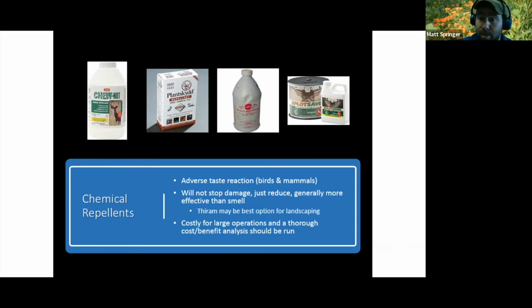There is an option for consumption, of garden plants. There's a capsaicin chemical repellent, which is basically hot sauce that has to be repeatedly applied about every other week to be effective, and it does get very costly, and it can alter the flavor of whatever plant you're putting it on.